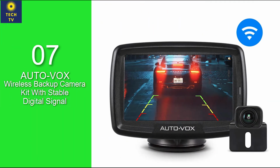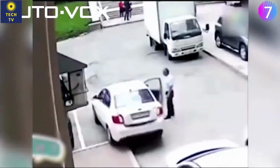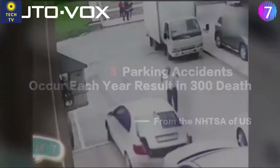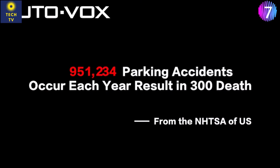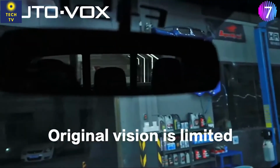Seven. AUTO-VOX wireless backup camera kit with stable digital signal. Digital signal transmission is totally different from analog signal transmission. The signal is encrypted, which is like point-to-point. There's no interference from other devices. Why choose AUTO-VOX CS2 backup camera?